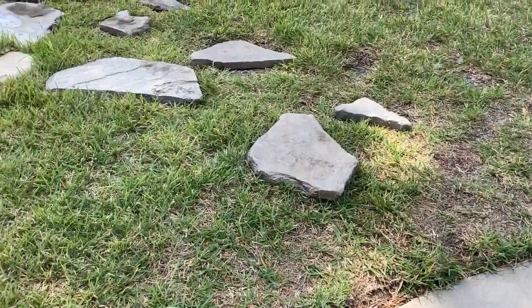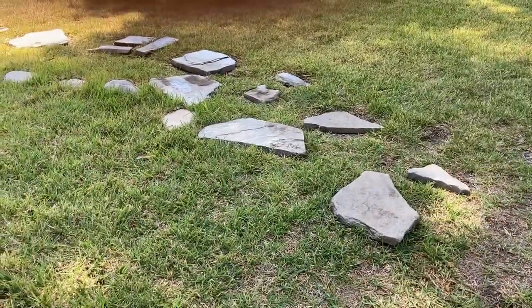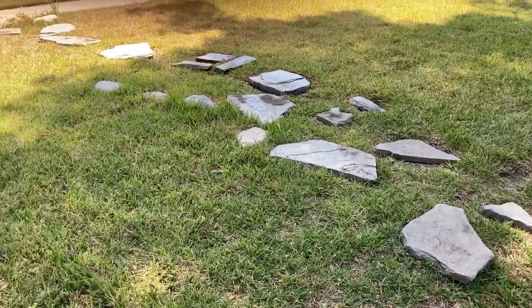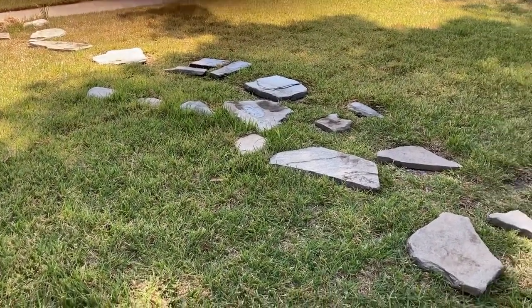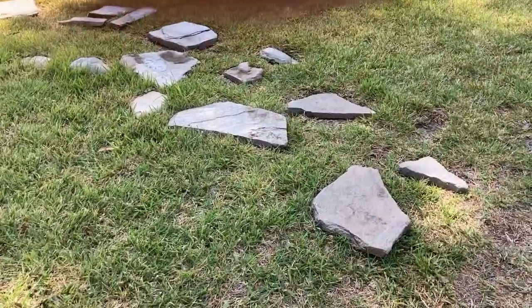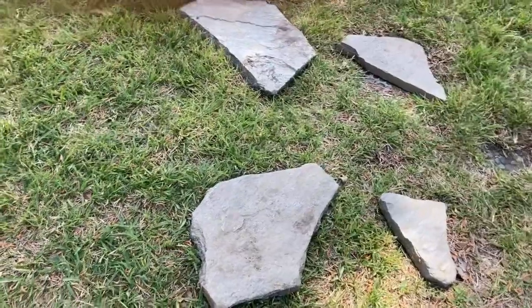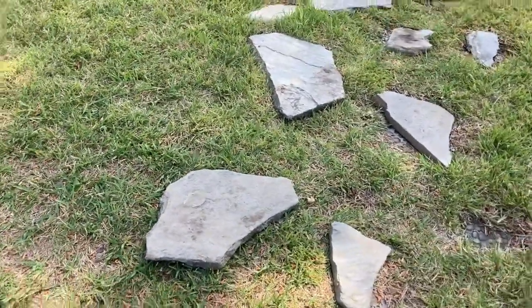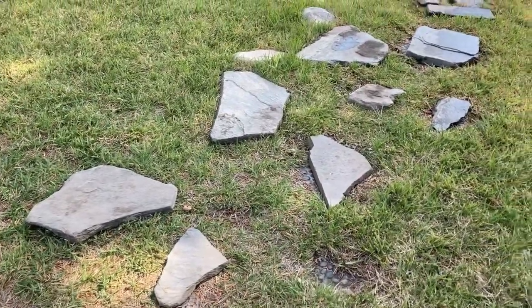So you might have noticed this a few minutes ago when I panned past that I went and bought the rest. I think they ended up having more than half left, but they gave it to me for the price of the first batch, so it was a really good deal. A lot less than what these would have really cost to buy new, because it's real stone. I don't know what kind it is, but I certainly couldn't have afforded it.